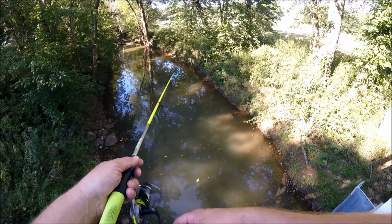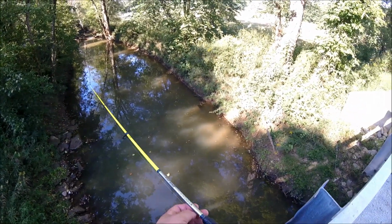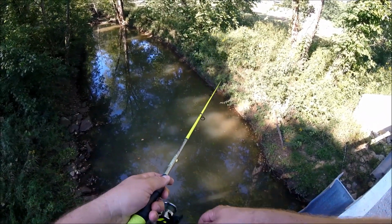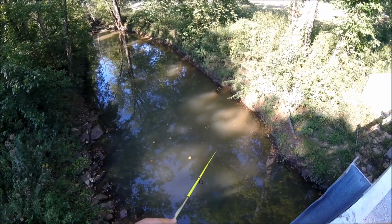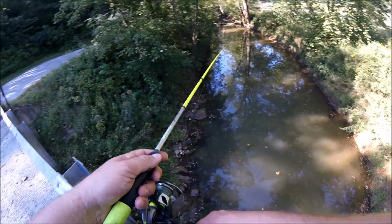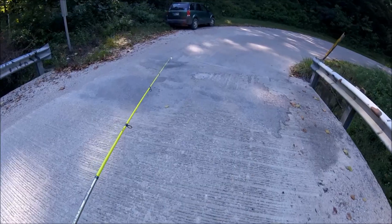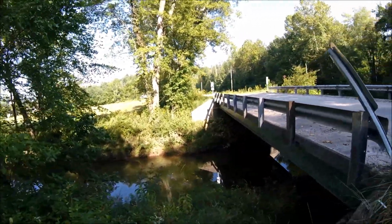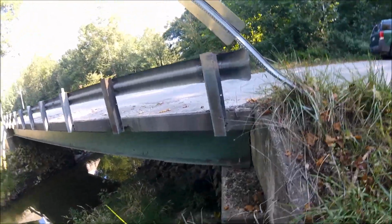We're gonna have to get down there. Another one. Oh, that was a long-eared sunfish. Okay, we're gonna have to get down there lower. I'm gonna go lock my vehicle. Make sure my camera's on again so we don't miss a fall if I happen to face plant.